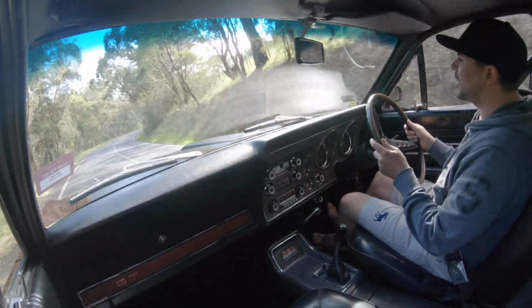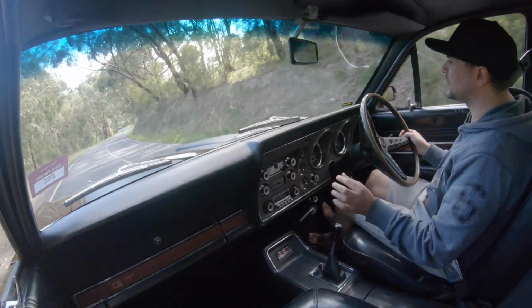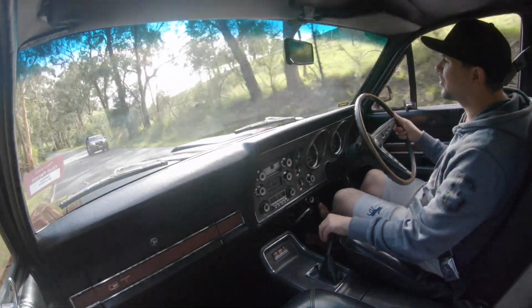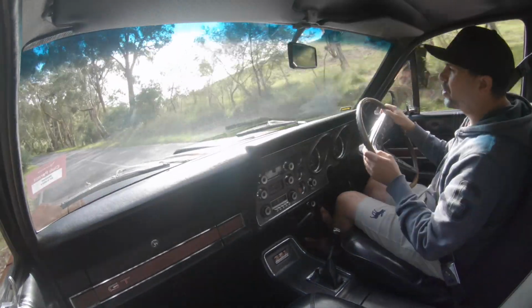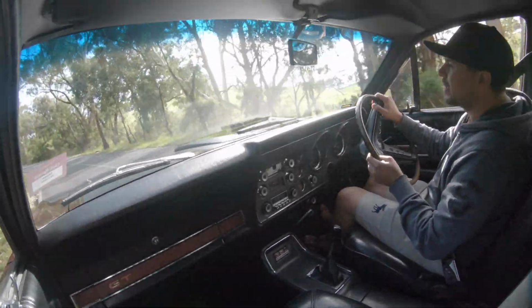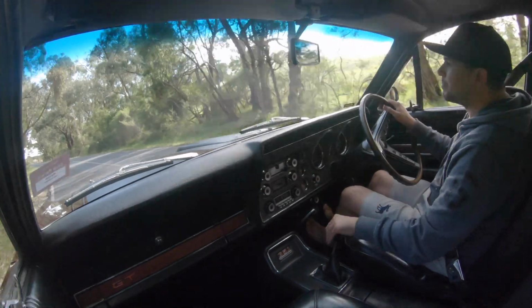But it doesn't feel as direct, and I think that might be something to do with the tyres. This is running, I think, just Bob James Supercats or something like that, whereas I've got RE003s on mine, and they're a 17 versus a 14. So that's going to make some difference.